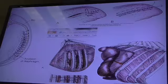This is if you have a diaphragmatic hernia right up against the rib. This is how you can close that around the rib. You can actually suture defects in the lung, a lung laceration. That's how you do that.